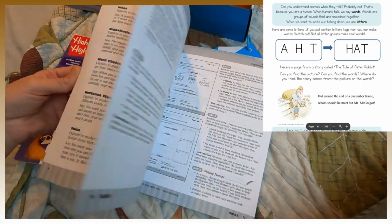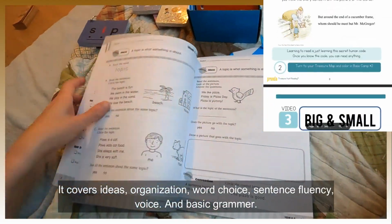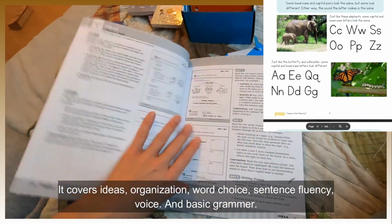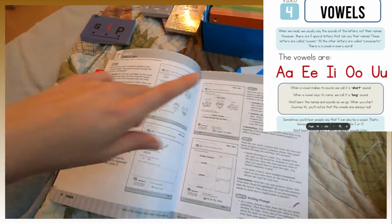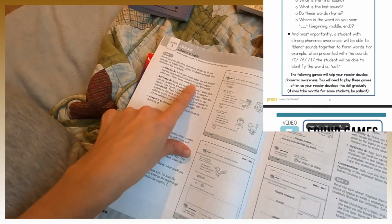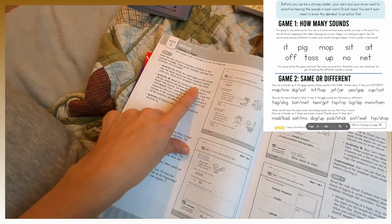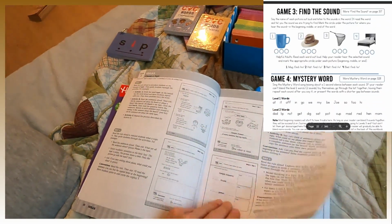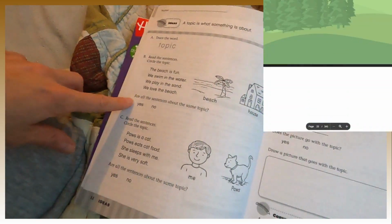So let's look at the table of contents pretty quick here. Each week you sit down as a parent. Well, you don't have to, it's not taking a ton of time. So day 1, day 2, day 3, day 4. You only have to do activity A. Write a topic on the board. Say the word out loud and have the students repeat after you. Then have the students trace the word. So trace the word topic, read the sentences, circle the topic.